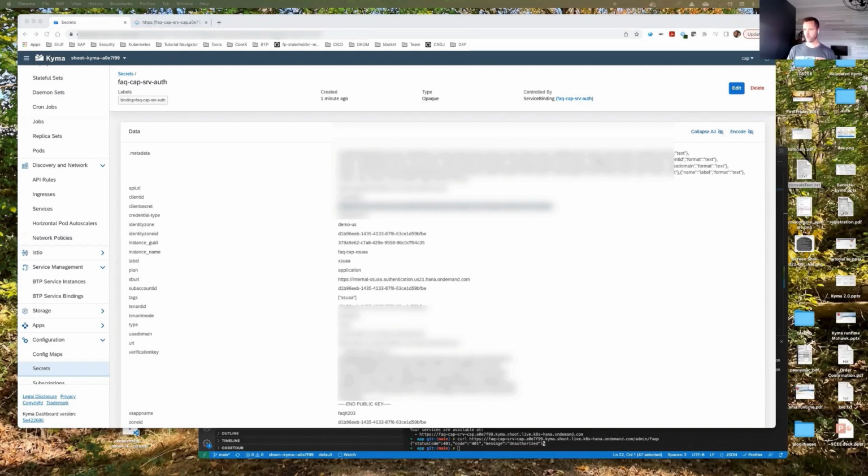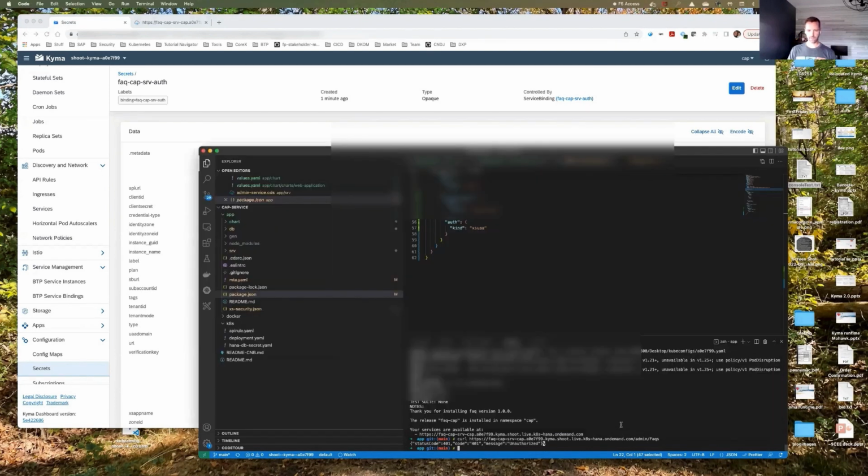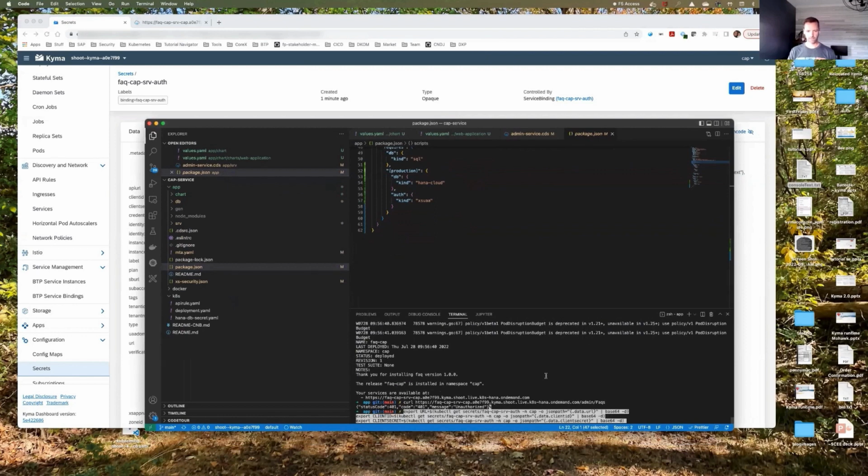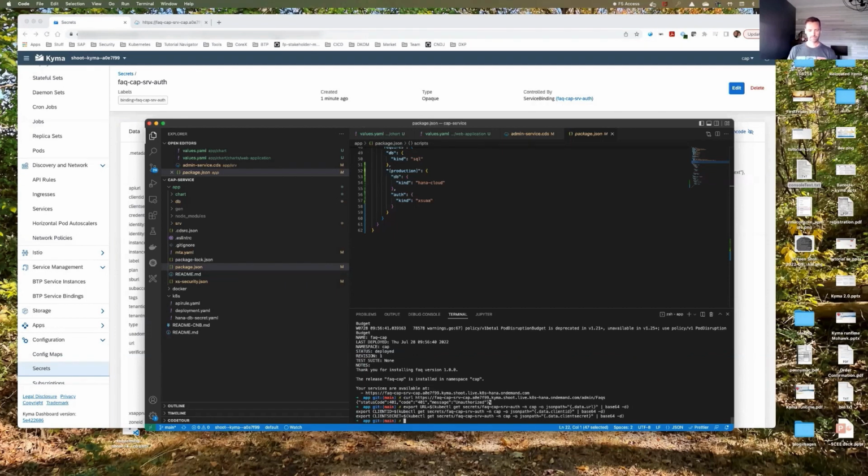And basically, once I have them set, I can call this URL to get an OAuth token. So I have some commands that will do that for me. So I'm just going to paste them in. Let me put this up front. I'll paste them in. So I'm going to reference this secret and get the URL, the client ID, and the client secret. And so I set them.